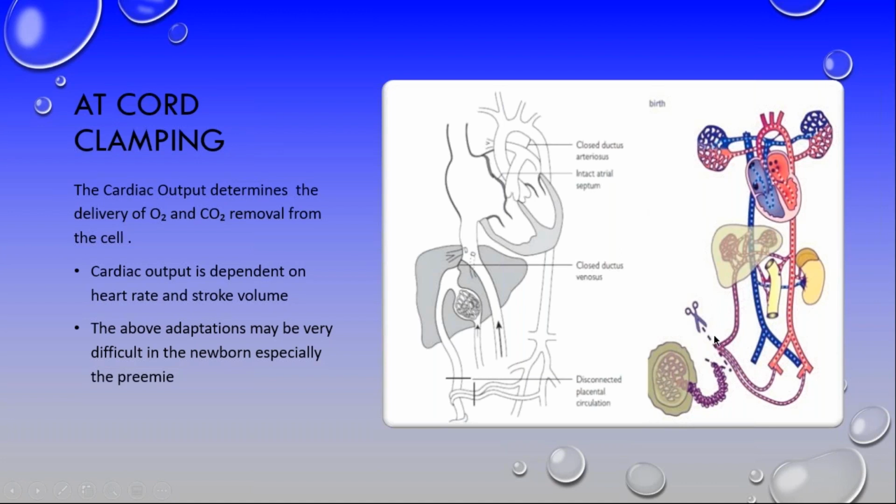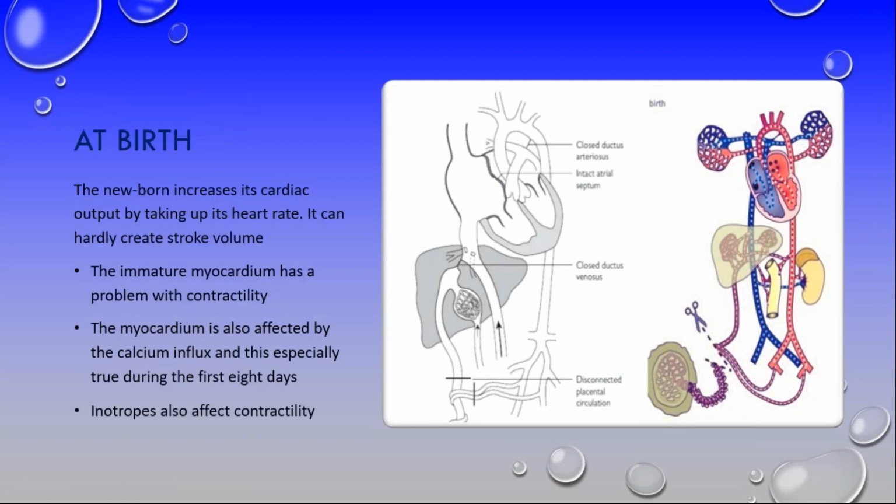Once we've clamped this cord, we only have a certain amount of circulation. So at birth, the newborn needs to increase its cardiac output by taking up its heart rate, and it can hardly create stroke volume. So for that reason, it takes up its heart rate. The immature myocardium has a problem with contractility.